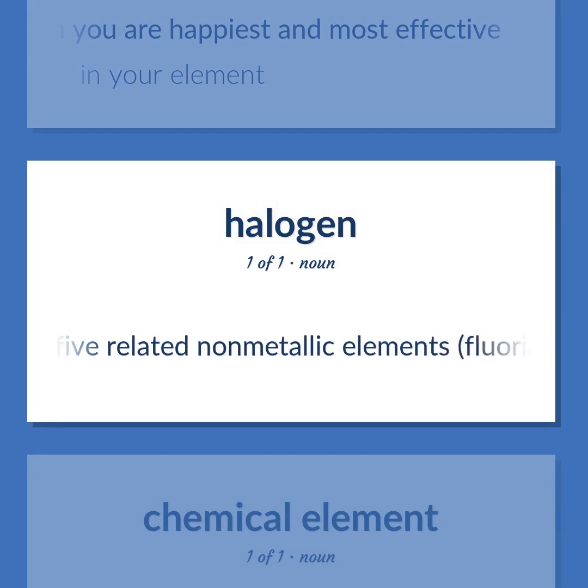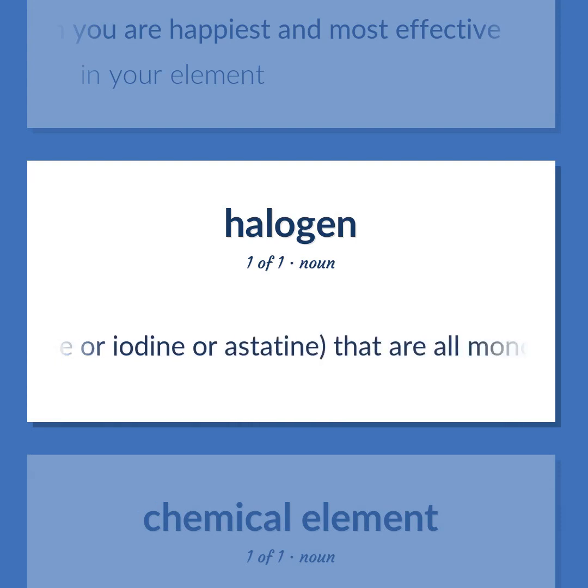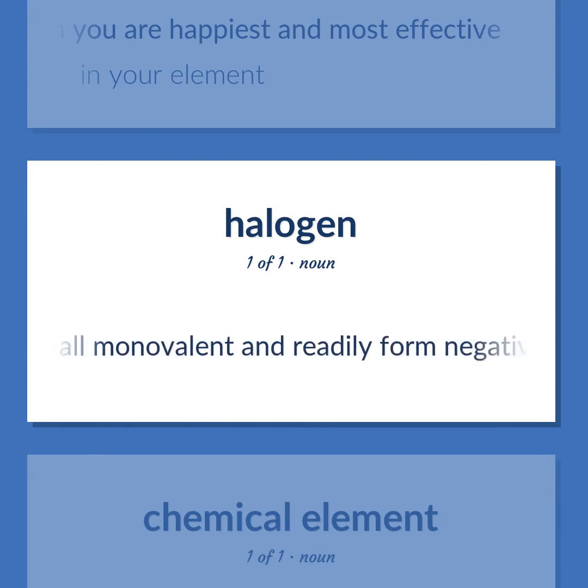Halogen: any of five related nonmetallic elements, fluorine or chlorine or bromine or iodine or astatine, that are all monovalent and readily form negative ions.